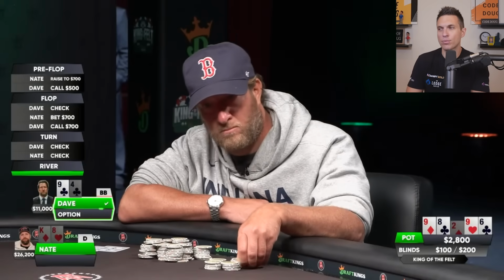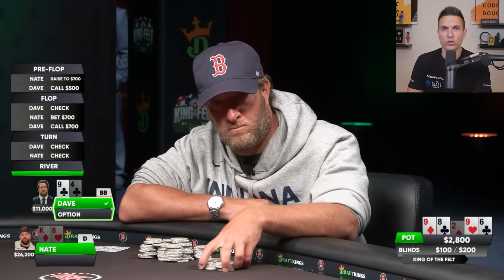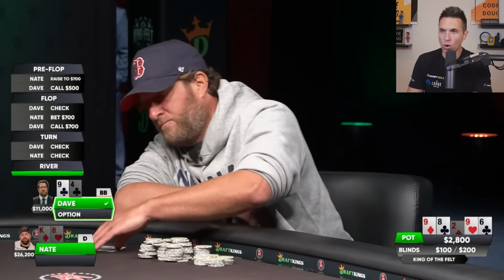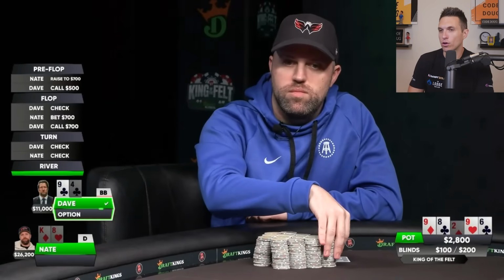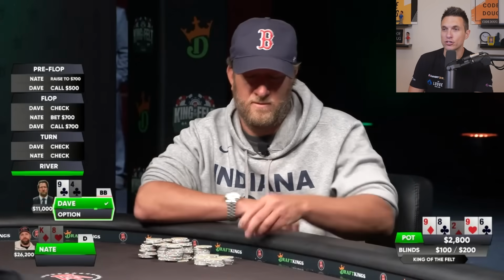Wow. After some pretty light action to a river with $2,800 in it, Dave open folds with three of a kind. This is about as bad a move as you can make as a poker player. There is no bet out there. You have an extremely strong hand.